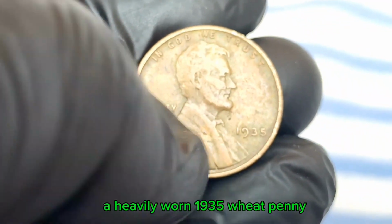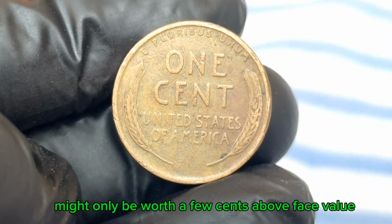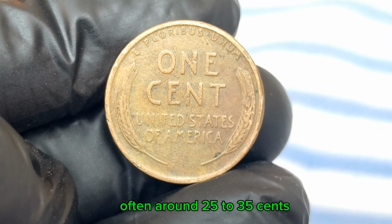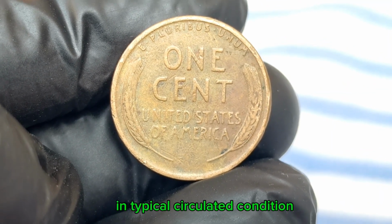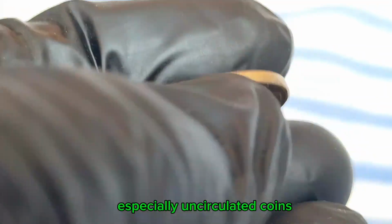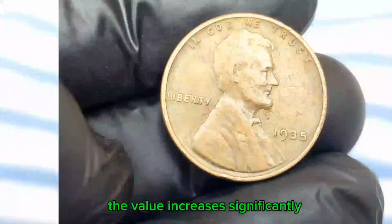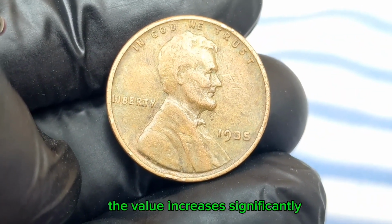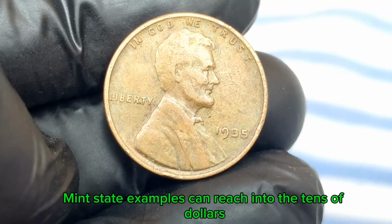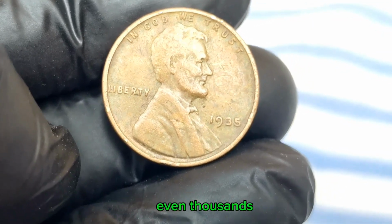A heavily worn 1935 wheat penny might only be worth a few cents above face value, often around 25 to 35 cents in typical circulated condition. But as we move into higher grades, especially uncirculated coins with strong luster and minimal wear, the value increases significantly. Mint state examples can reach into the tens of dollars, and in rare cases of exceptional preservation, even thousands.